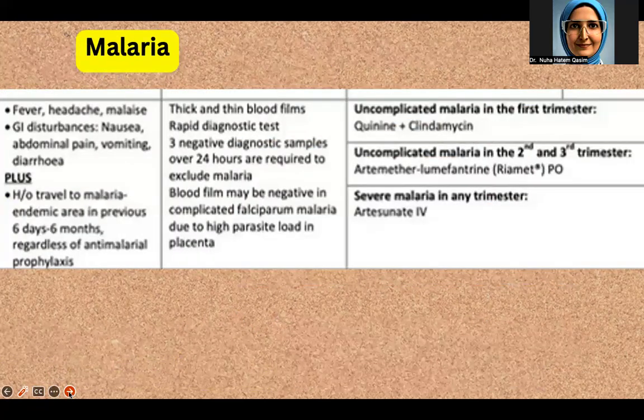Regarding malaria, as we know, malaria is very uncommon, but if we get one patient with malaria diagnosed by thick and thin blood film, we can give quinine or gentamicin. If severe malaria, we can give artesunate; this is of course in secondary, not primary healthcare.